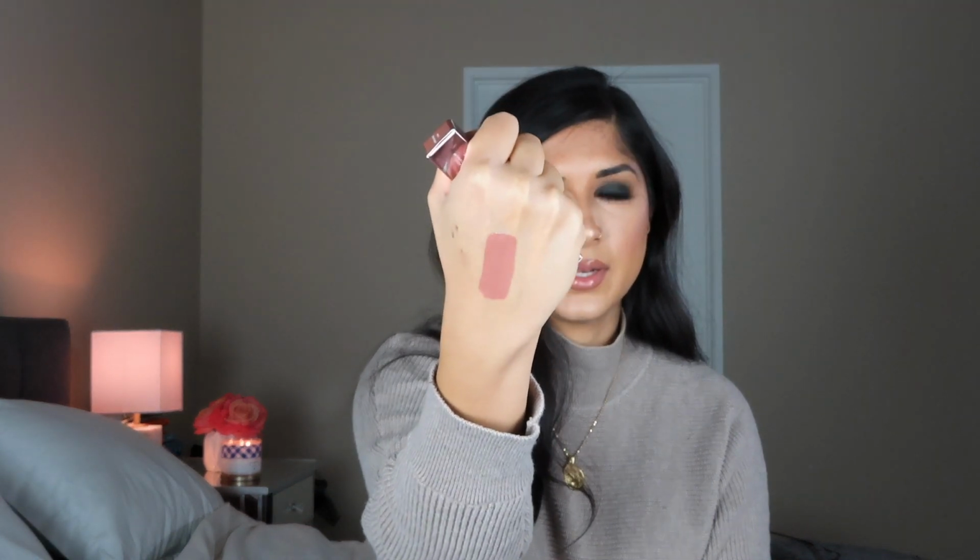person. So I picked up, what is it called? Silky Lip Cream in the shade She's Independent. So he has a range of just really beautiful nudes, which of course is right up my alley. So I got this one. I've used it a few times. It is pretty nice. It's a very pinky mauve kind of color.